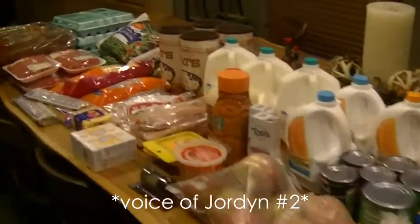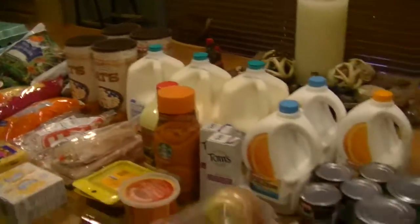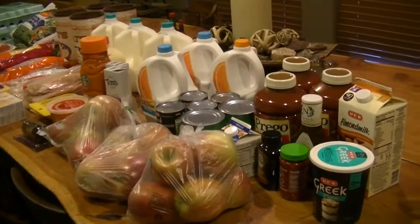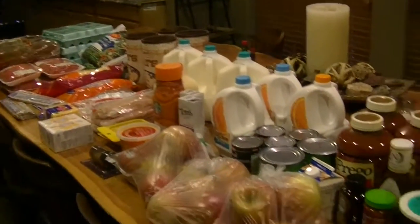Alright guys, gonna do a quick grocery haul for you. So here's a general overview of everything. This is kind of a miniature grocery run. Sometimes we go to Sam's to get big stuff. So this will probably handle us for about 3-4 days.